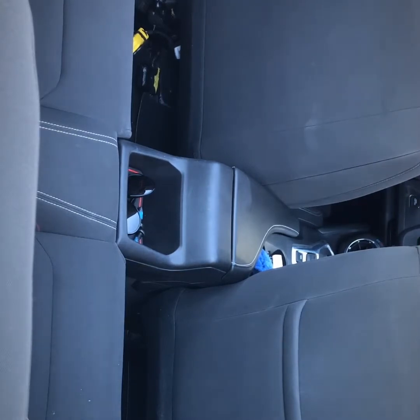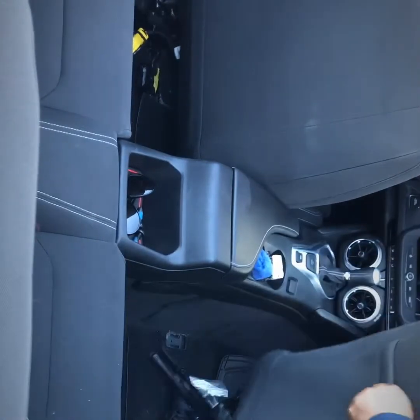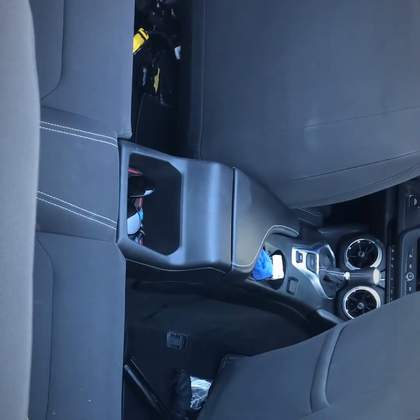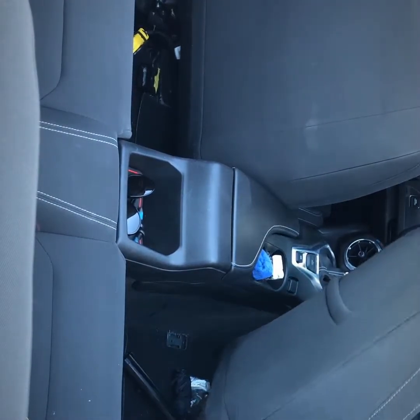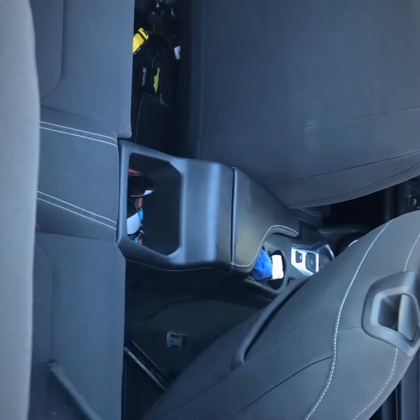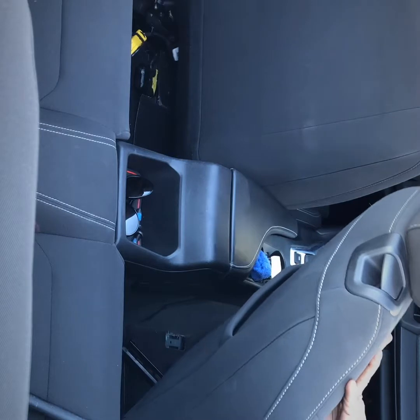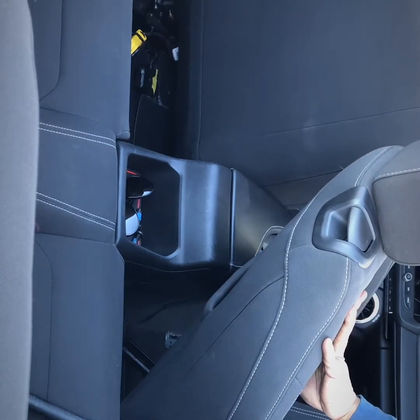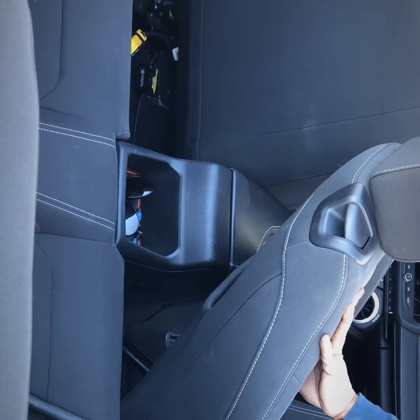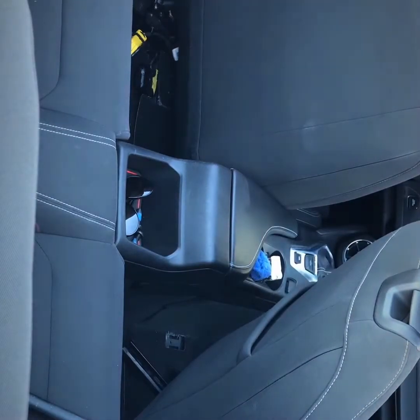Got that loose. That's the seat belt. Oh, the bolts are still in here, huh? I was looking for those earlier. There they go. Never know what you find under the seat, right?